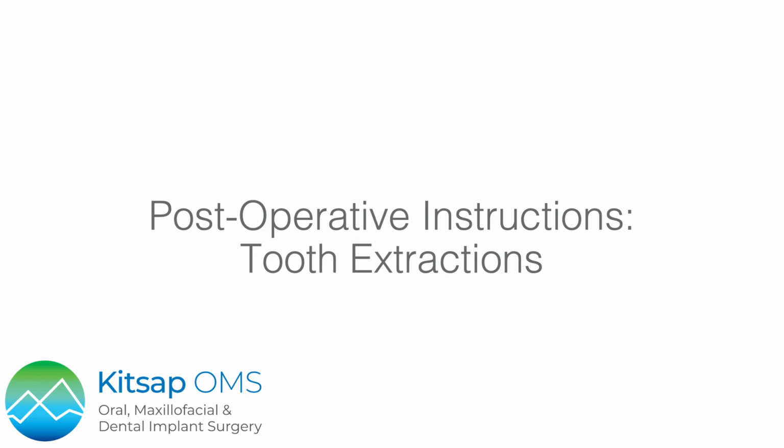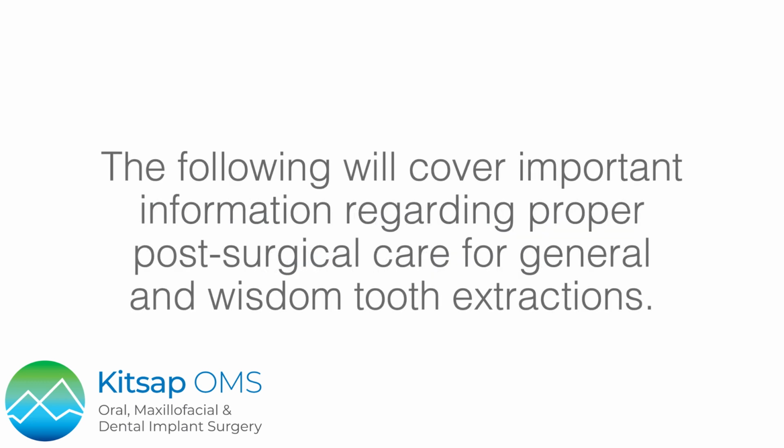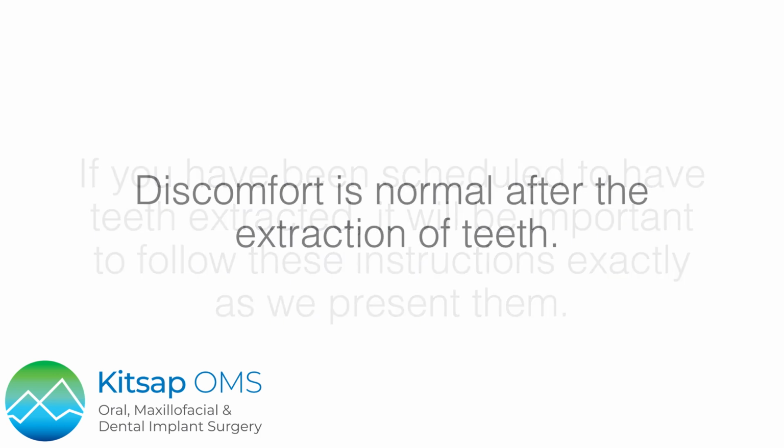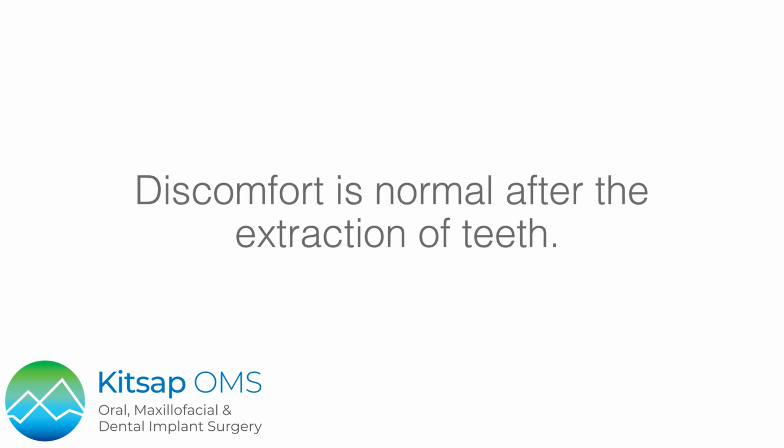Post-operative instructions, tooth extractions. The following will cover important information regarding proper post-surgical care for general and wisdom tooth extractions. If you have been scheduled to have teeth extracted, it will be important to follow these instructions exactly as we present them. Discomfort is normal after the extraction of teeth.